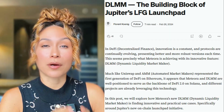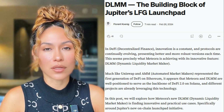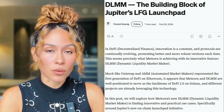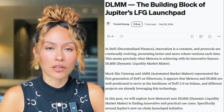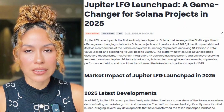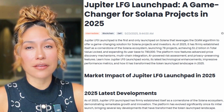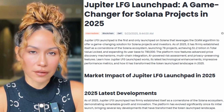And Jupiter's partnerships and integrations keep expanding as well. Phantom wallets depend on Jupiter for seamless swaps. The Meteora DLMM system supplies deep launchpad liquidity. Community launches like When and Sanctum, along with more than 75 other projects, have all used Jupiter's LFG platform to build their start and raise funds.